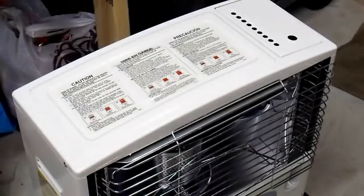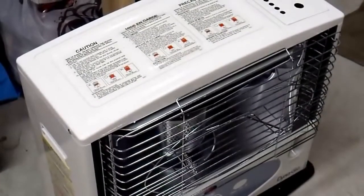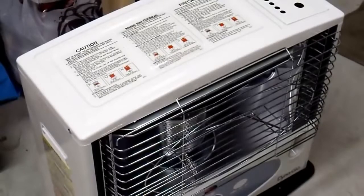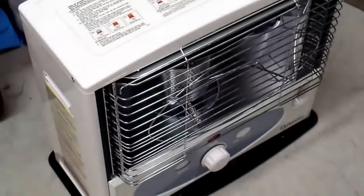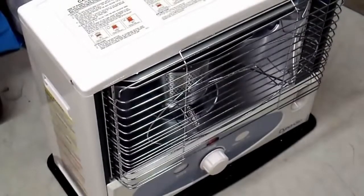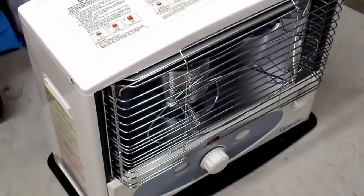Since there's an internal tank as well, not just the one that I filled. You can hear it gurgling away as it fills up that lower reservoir. And if it leaks on my garage floor, I'm not particularly worried about it, but if it leaks inside, that could be bad. So it stopped gurgling. We'll let it sit here for a while and see if it leaks or not.